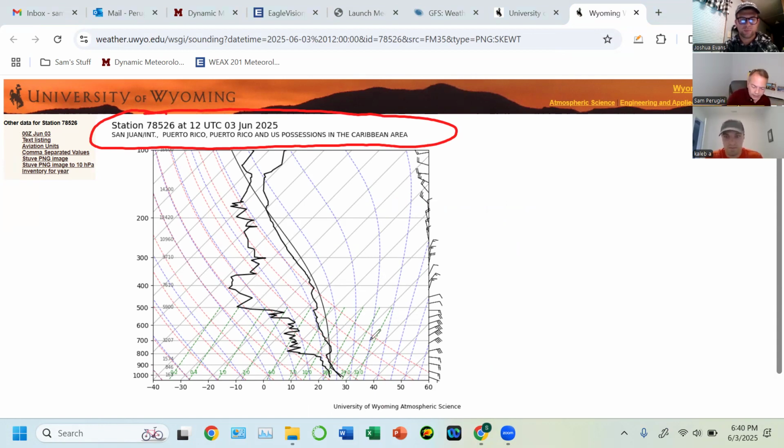One of the things that you notice is that inversion occurring just above the 800 millibar layer. And note how dry the atmosphere is. Here's the dew point on the sounding all the way up to a very deep layer in the atmosphere. So one of the hallmarks of the SAL is very, very dry air.